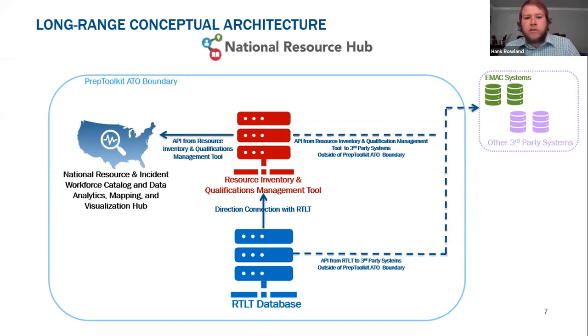So finally, the piece you see, the solid blue arrow to the left pointing to that National Resource and Incident Workforce Catalog, as well as the Data Analytics Mapping and Visualization Hub.